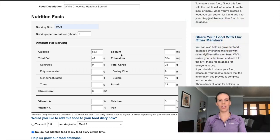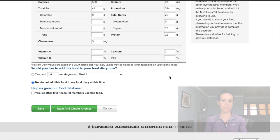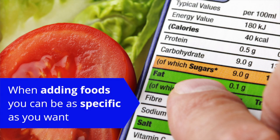A quick little tip for you when you're adding foods manually is if you're going to list the sodium, then quite often on packets it's listed as grams, but on myfitnesspal it's milligrams. So you'll need to work that out there. When you do add foods, you can be as specific as you want. So if you want to, you can just add your calories, carbs, protein and fat. I personally had everything that's on the label, and then I've got it all there under the food that I've added manually. You'll also notice things like vitamins, calcium and iron are listed as percentages on the app rather than grams.